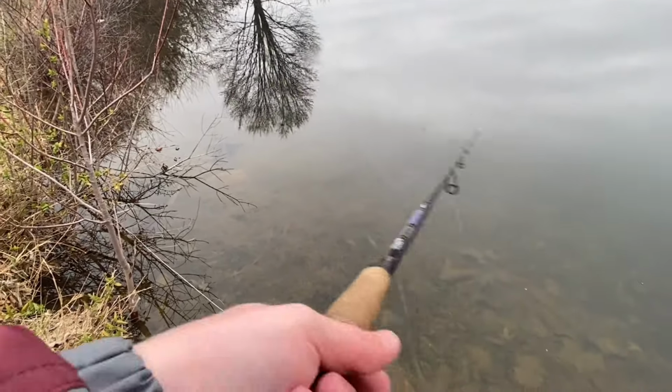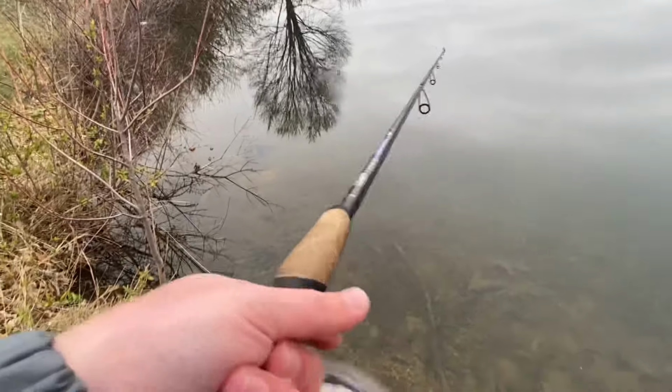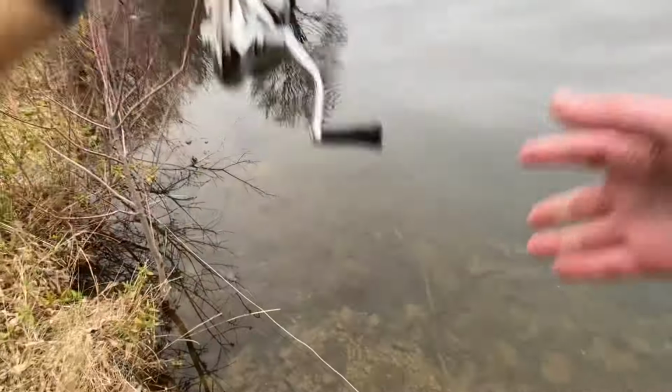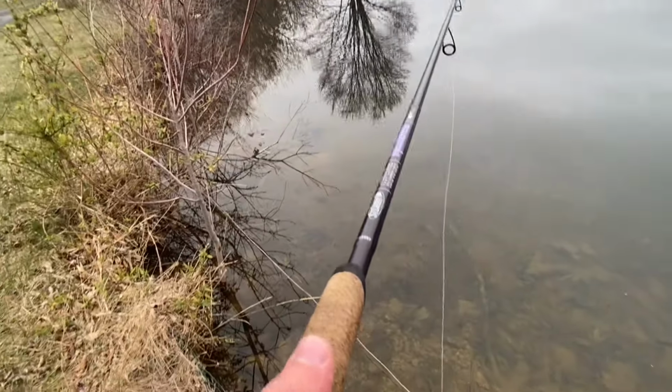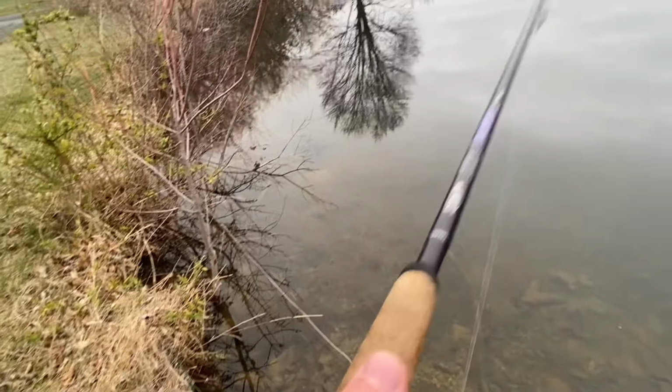Well, I think that's it. Gone a while, haven't even had another bite. So it is what it is. We came out here, we tried to get it done. Unfortunately, didn't go too well, but we did get that one pickerel, so at least that was cool.